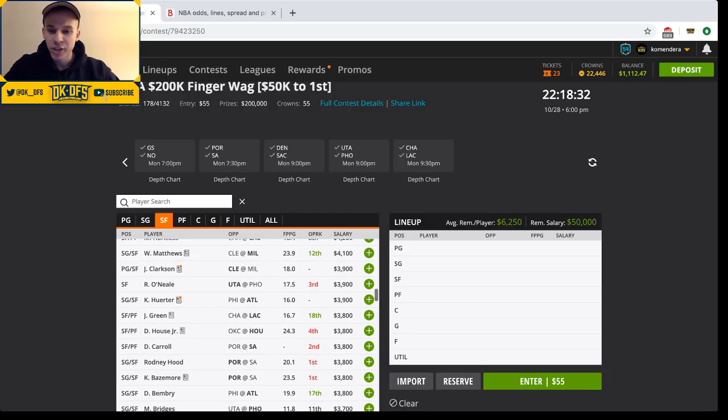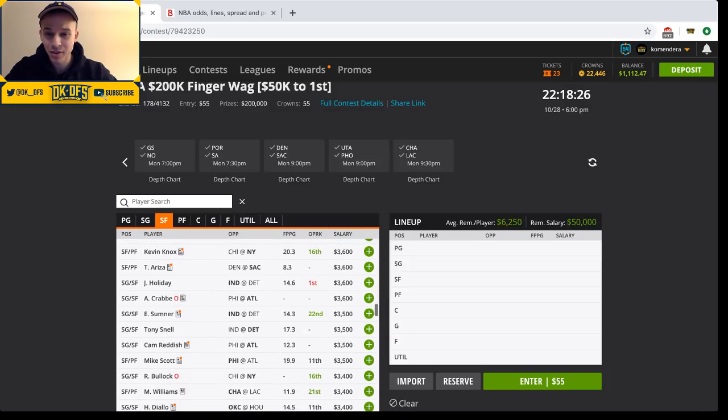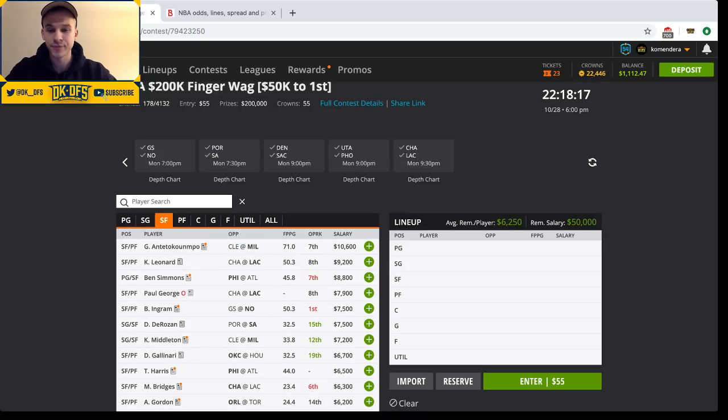Let's see, other cheap options. I think that's kind of it. Yeah, I don't think I want to take a shot at any of these really cheap guys. So let's move on to shooting guard.